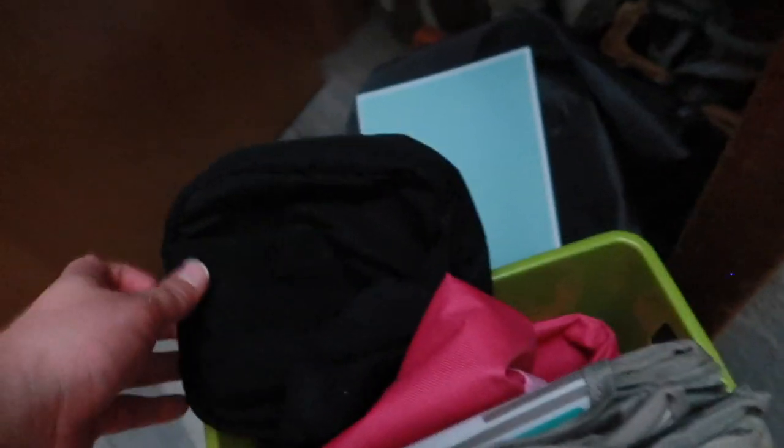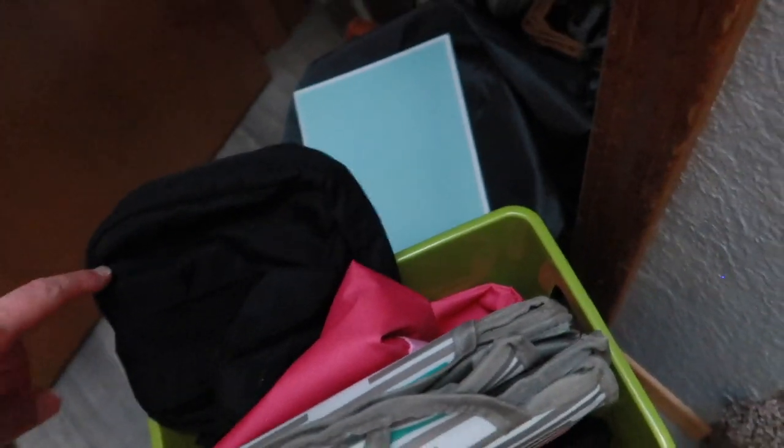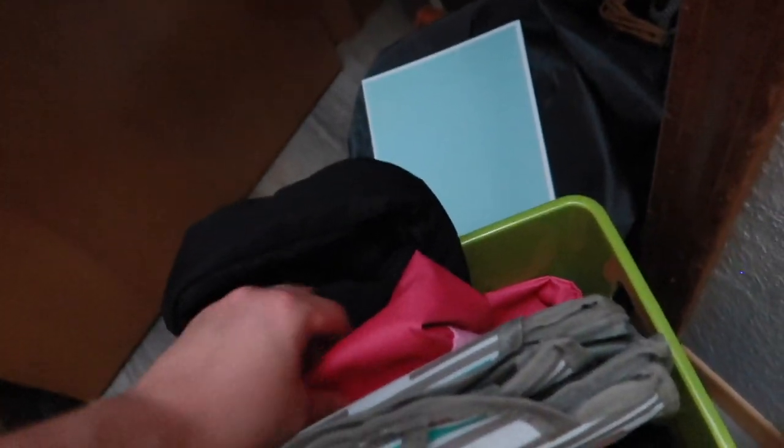Let's see, that's another reusable grocery bag. That back there is another reusable grocery bag. And everything over there are bags as well. So let's see what's in here. Okay, so this is my little fanny pack, which I love for when I'm going to be walking a lot. So I'm going to keep that.